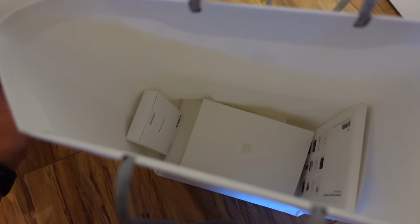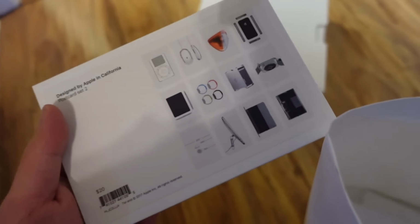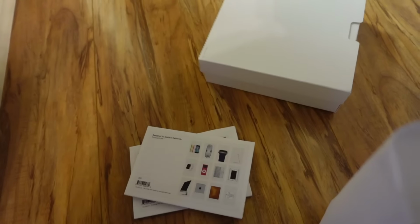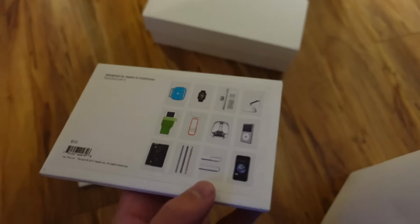These are all the boxes from the Apple Silicon Valley merch, like the shirts and stuff. There's other stuff in here that I haven't used yet, like Apple postcards. Even more Apple postcards. Oh Jesus, they were $20, I forgot about that. And I bought 3 sets of them, so I paid $60 for postcards that I'm never gonna use.